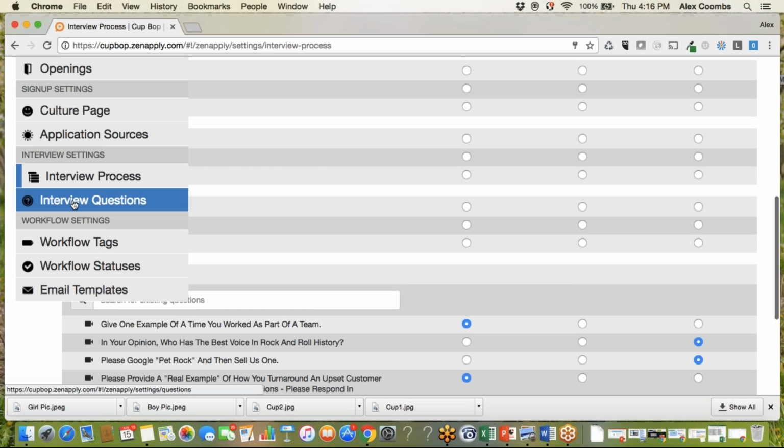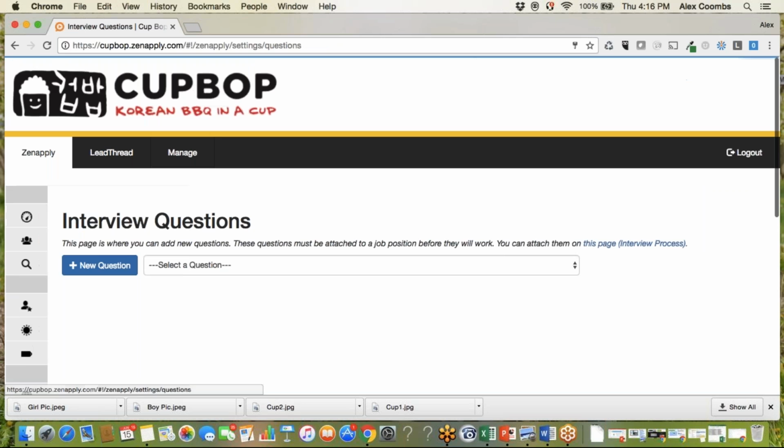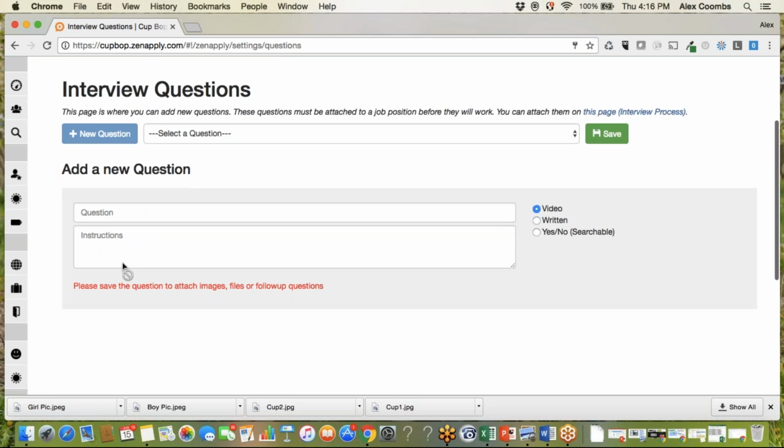So you come over here to interview settings. You can go to interview questions. You can come in here and click new question. You type in, what is your favorite color? Whatever you want to do. And then what's neat is then you actually choose how you want the applicant to respond. Do you want them to do a video response, a written response, or a yes/no response?